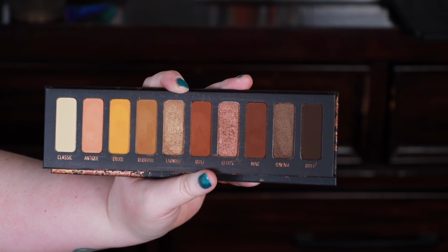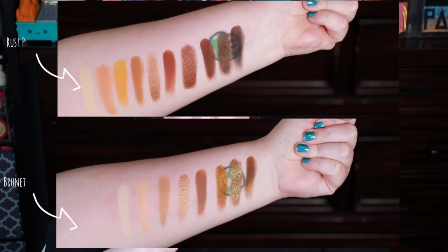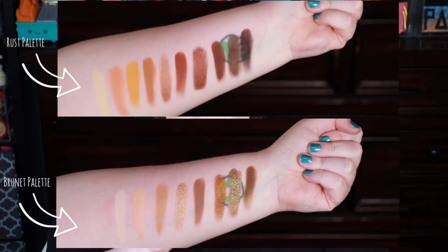I do want to point out one thing though, and I didn't really notice this until one of my patrons mentioned it to me, but I was having a Patreon live stream and someone asked, well, what about the Rust palette in comparison to this? So I kind of want to note that there is some overlap between the two palettes, but they also do have their differences. So if you do get drunk one day and decide to purchase both of them, it's not all lost. However, if you're picking between the two, I would say go with the color story that just tickles your pickle the most. I think for me, I really love that Rust palette because I love that yellow, but I think I would actually go with this palette.